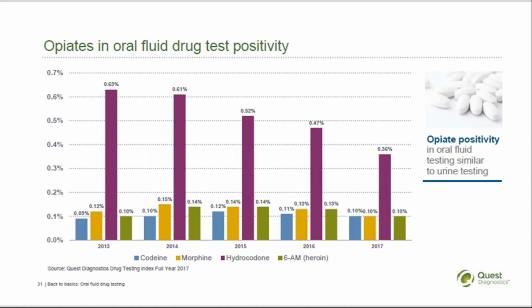As you might expect, hydrocodone is your highest positivity rate with the opiates. And I would say that's because Lortab is probably the most abused of the opiates that is used for pain and so forth. When we talk positivity rates, someone may get hurt on the job or hurt at home, and maybe they're taking someone else's prescription for Lortab. Those are a little more accessible than some of the other things. So that's why we see higher rates for those types of things.